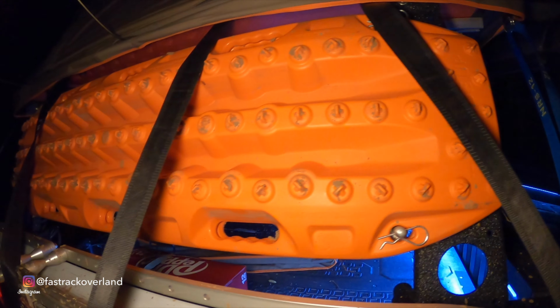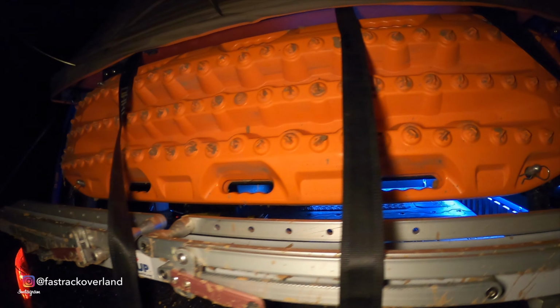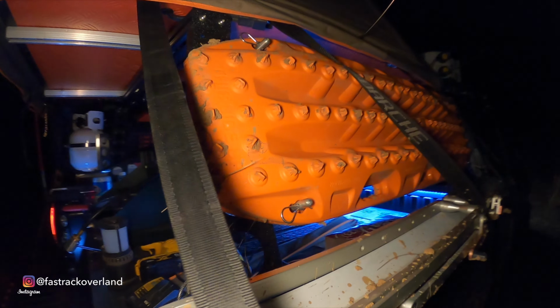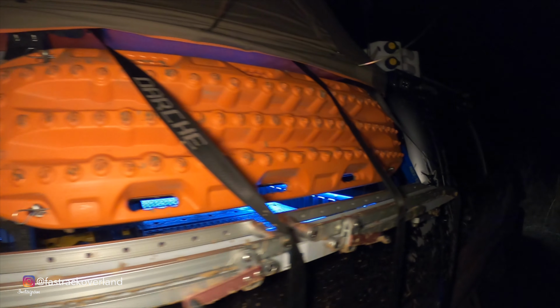By the way, we actually got stuck in the two-wheel drive today. For the first time. Yeah, and we actually used the Max Tracks today. You can actually see them. But we encountered some mud today, and it was more than we could handle.